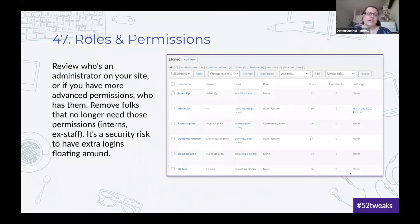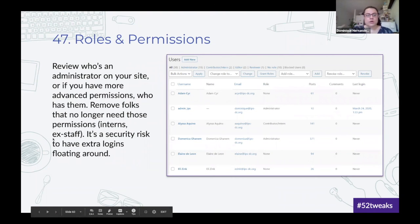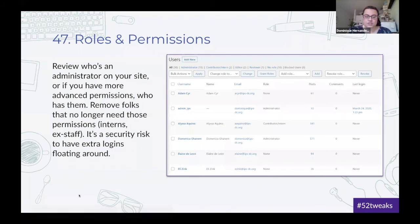And also in that same vein, analyzing the roles and permissions. This is a basic WordPress user backend. Review who has admin powers here, or if you have more advanced permissions, who has access to those powers. Does anyone need to be changed around? Does anyone not work at the organization anymore? Or were they an intern and they're not there anymore? It's a security risk to have extra logins floating around. We just talked about the reasons why that was important.